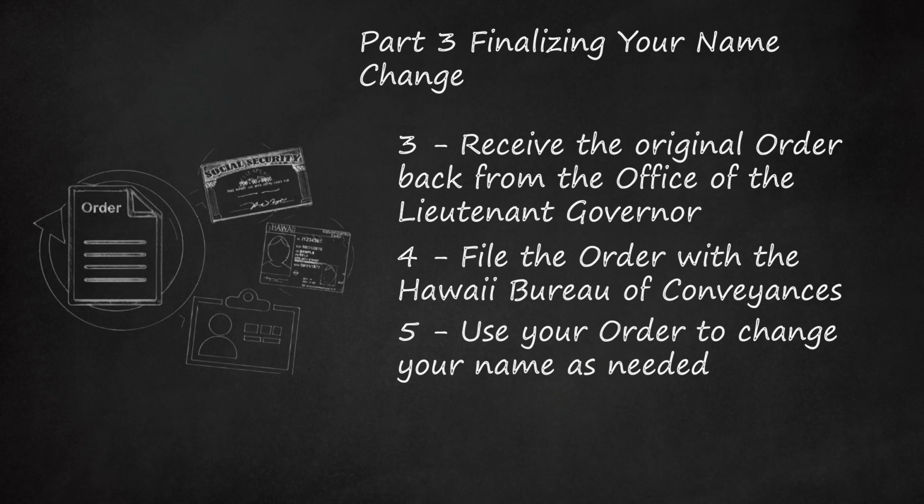Once you have received the order signed by the Lieutenant Governor, it is best to go to your local Social Security Administration office first in order to order a new Social Security card. Once you have received your new Social Security card in the mail, you can change your name on your driver's license, your bank accounts, and your employer, as well as any other offices with which you need to change your name. If your divorce decree provides for you to reassume your maiden name or a previous name, it is not necessary to use this process to change your name, as your name already has been legally changed.